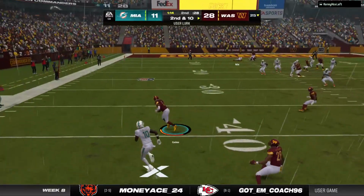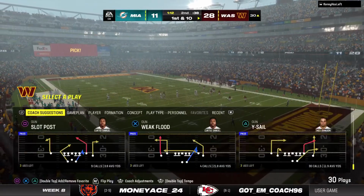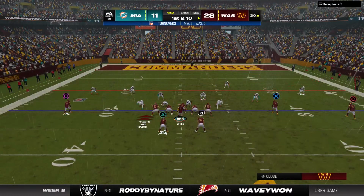And his pass is intercepted for the 4th time today. And he will return this one to the 30-yard line. The Commanders take over first and 10. So first and 10 now from the 30.